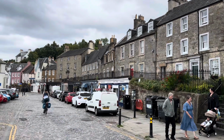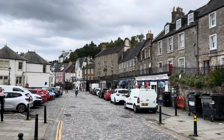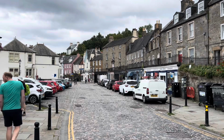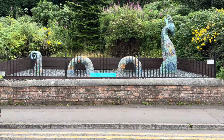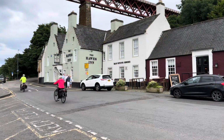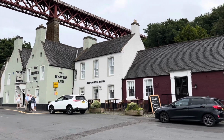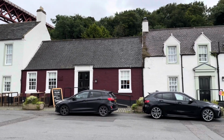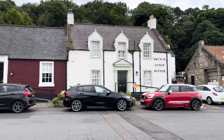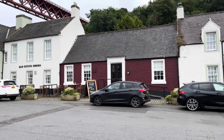This very much reminds me of my summer of 2010 in Tenby Harbour, Wales. There's so much about this that is the same. And this, I believe, is as close as we're going to get to the Loch Ness Monster. And this is our accommodation for the night. We're staying at the Hawes Inn. And they have a series of little rooms and outbuildings that are all attached. And I think we're going to also have supper here tonight.